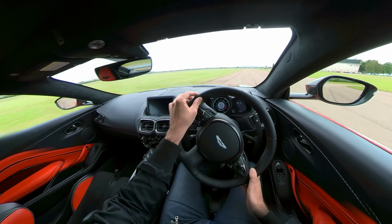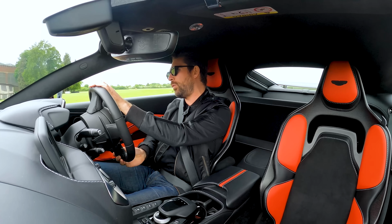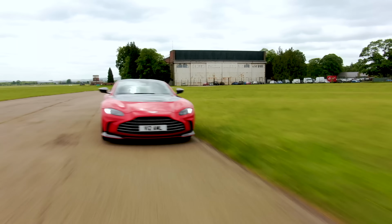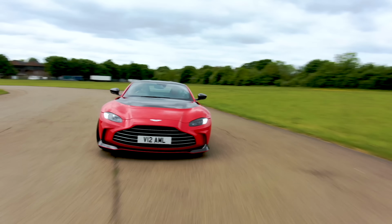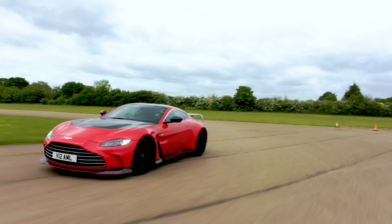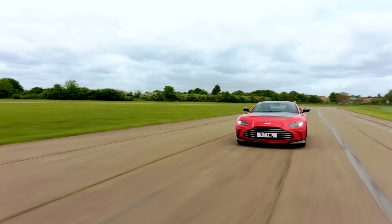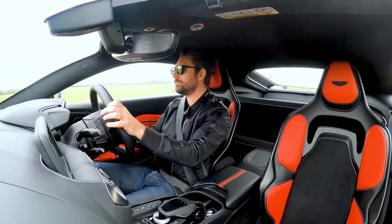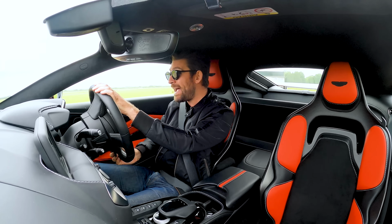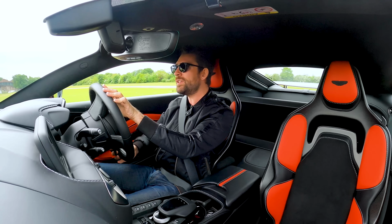But is it better for having a V12 in it? On the outside, reading its specs, you would say, yes, can't wait to get behind the wheel of a V12 Vantage, but for the first time, I'm not sure it is. It's brilliant that they've made it. It really is. I think it's fantastic because the world needs more cars like this. But is it better for it? I'm not sure if it's better, but it's definitely a more unique proposition.